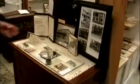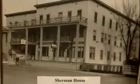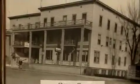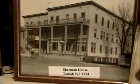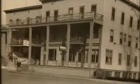It was a large 3-story structure. It was the main bus terminal, the Greyhound bus terminal in Tomah for many years. They had a restaurant there which was quite famous and was even written up in New York magazines. They tore that down and built the telephone company, which is now, of course, the college.